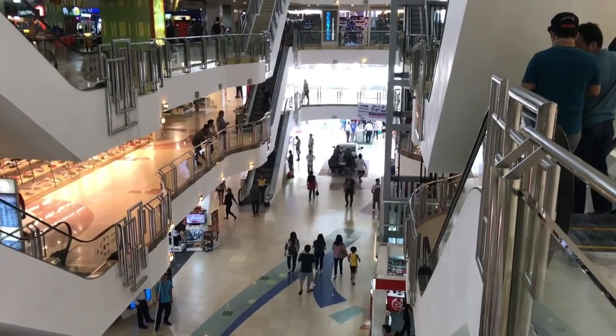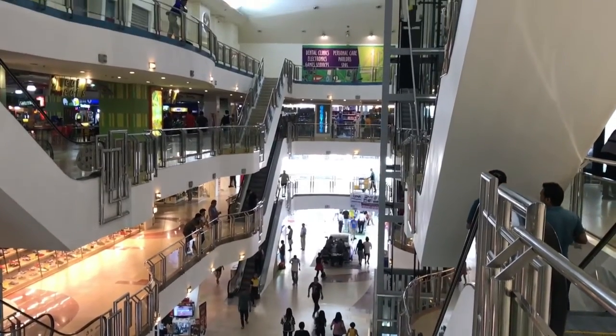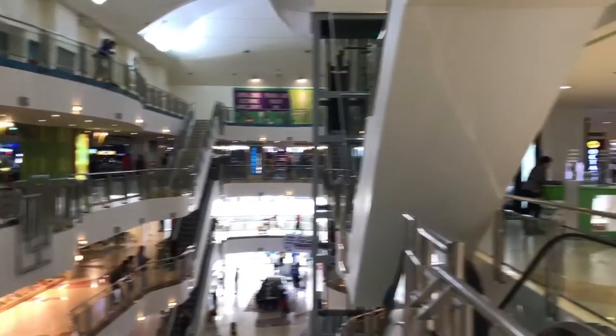What I liked about Greenhills is that it sort of has this fancy air-conditioned mall, new shops, fancy shops, branded name shops, as well as this area that's sort of like a palengke, bargain stalls. It's actually like a zoo, you can get lost down there.